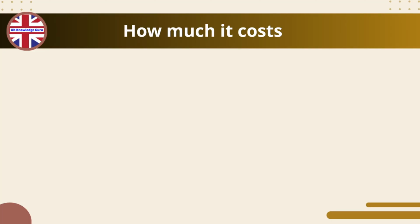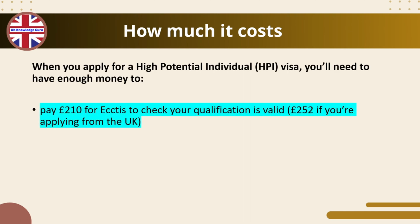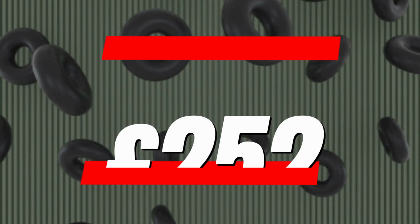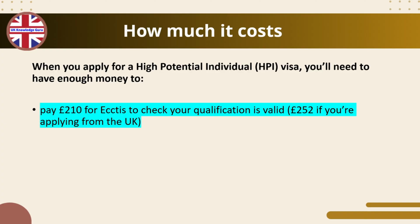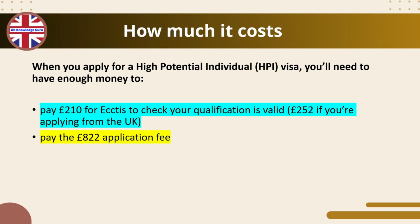How much does this visa cost? So you must have enough money. Make sure that you pay for ECCTIS to check your qualification is valid. This is very important. Regardless, even if you know that your qualification is valid, you still need to do that. £252 if you are applying from the UK. You need to pay £822 for the application fees.